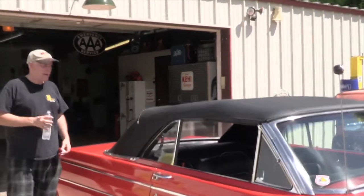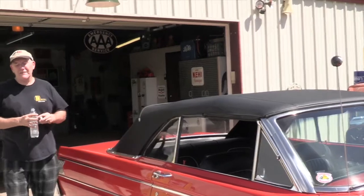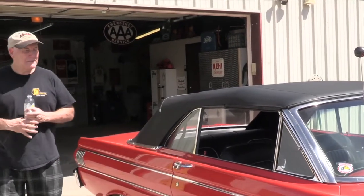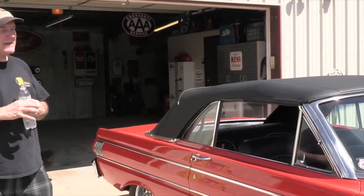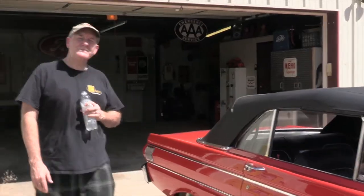And the car's fun to look at, fun to drive, and quite honestly, I enjoy it whether anybody else likes it or not. So that's kind of cool.